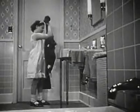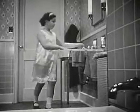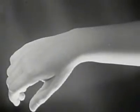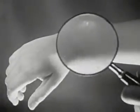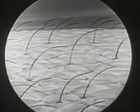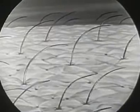Virginia doesn't know the answer to Billy's question. Let's see if we can explain it. You and I have a coat of armor that protects our bodies from the outside world. It's our skin. We wash it with soap and water. Why? Well, there's a special reason. Look at your skin through a magnifying glass. It looks like it's full of tiny holes, doesn't it? These holes are called pores. Some have little hairs growing out of them.